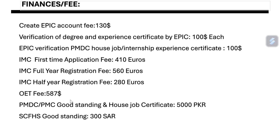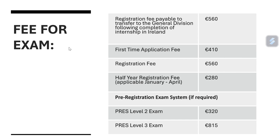Then OET exam fee, which is $587. Then PMDC good standing certificate and house job certificate from the PMC website, each will take 5,000 Pakistani rupees. And finally, if you are in Saudi Arabia and you are applying for a good standing certificate, it usually costs you 300 Saudi Riyal. These were the initial finances that we have already discussed, and this is the fee for the exam. If anyone is eligible for the exam, if an exam is required, this is the fee in euro.